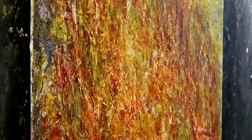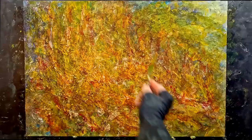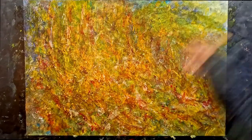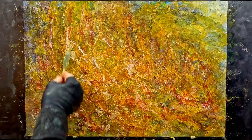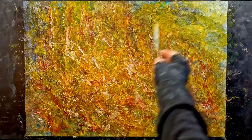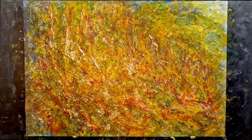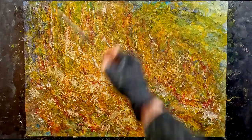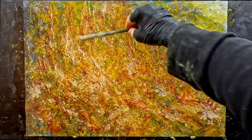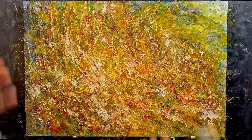I can't overdo these strokes. They've got to go in and pretty much stay put. Otherwise, I'll just blur it into a blended mess. Now, I'm looking forward to doing a big sort of blast of flame somewhere. So I'm starting to get a sort of a blaze happening here.